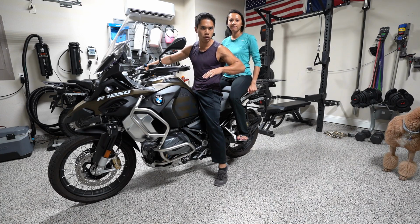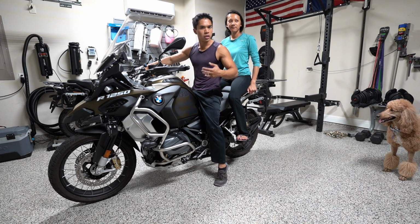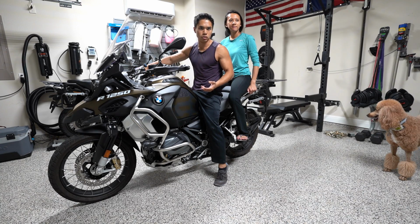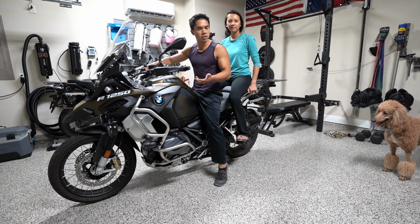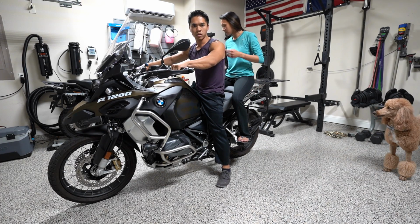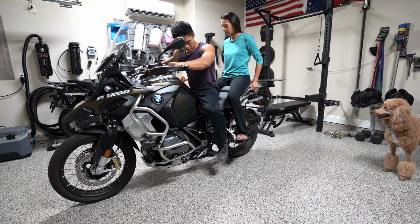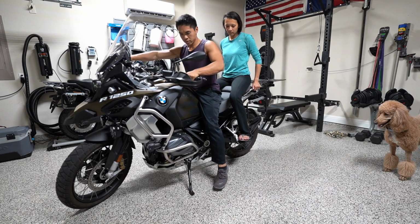In dynamic mode, the R1250 will automatically adjust, so it'll raise the rear a little bit to level it out. But still, with passenger on and with luggage on, you still get a nice little sag, so it becomes easier to 2-foot the bike. But regardless, most of the time I do a 1-foot stop with her on the back. And you can see with 1 foot, I can get completely flat-footed. Go ahead, hop off.